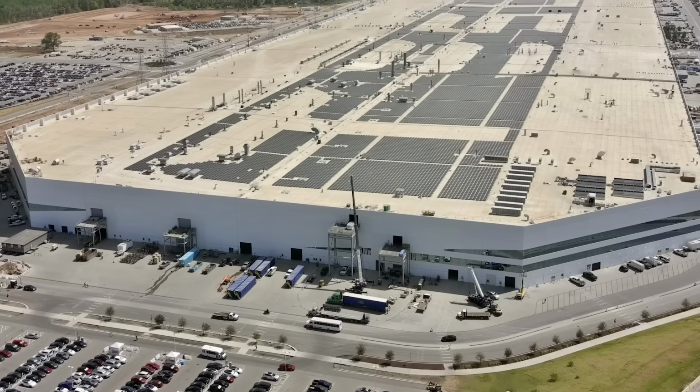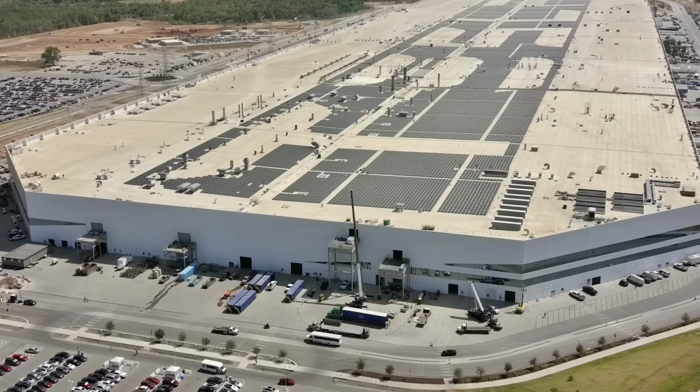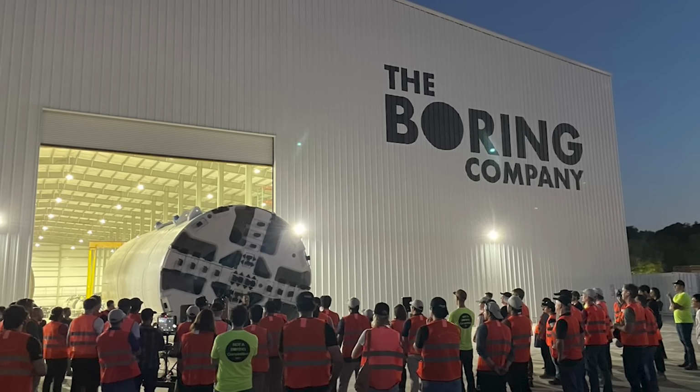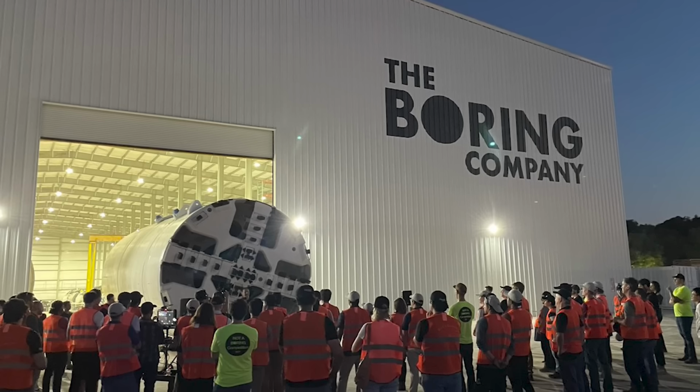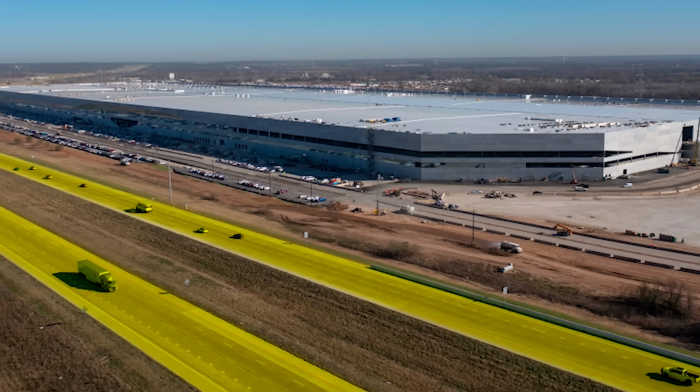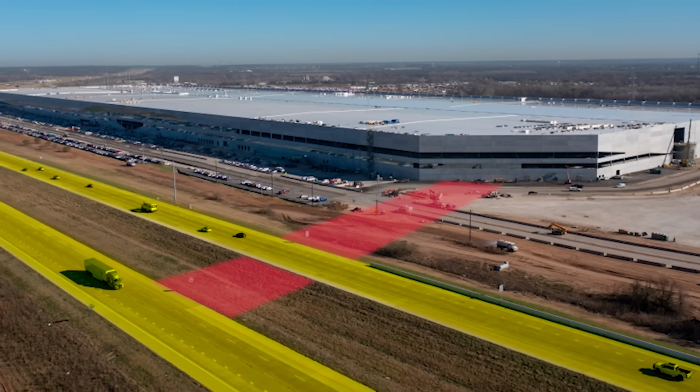The beauty of the Giga Texas site is that the whole thing is owned by Elon Musk, and it's already zoned as an industrial manufacturing site. So, within reason, of course, the Boring Company can do pretty much anything they want. The only point where these gigatunnels would intersect with public land is obviously when they go underneath the highway.